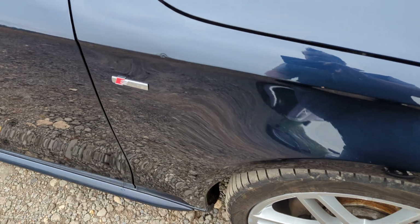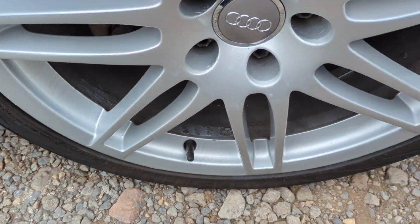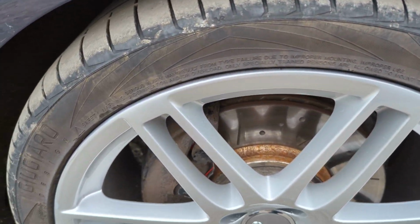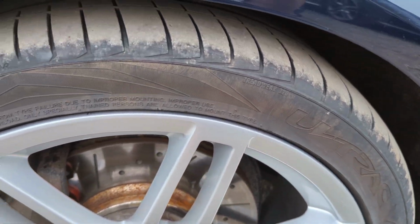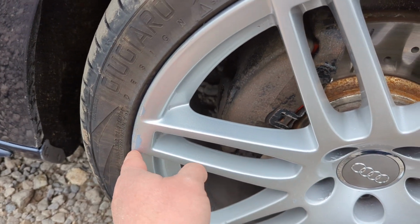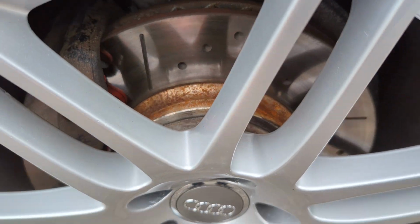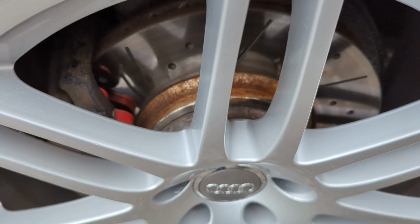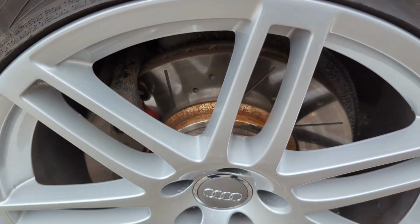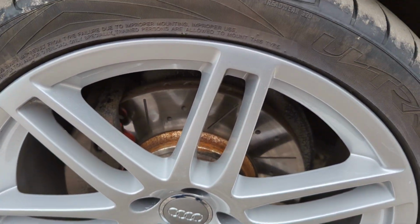Offside front wing's in good shape. There's a little dent here. Someone's probably bumped it with a car door. It does have the 19-inch Le Mans alloys, which I had painted, I want to say 3 or 4 months ago. This one's got a little bit of curbing here. You can see the discs are pretty much new. There's a tiny bit of corrosion starting on them. And those EBC red stuff pads, they were pretty much the same price as the discs, but they are superb. The difference over standard discs and pads is quite dramatic.